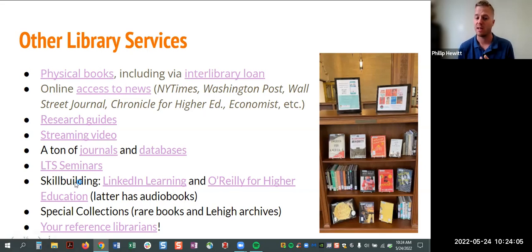And for skill building, related to this as well, there's a great tool, LinkedIn Learning, that you can use to learn via video. It used to be called lynda.com, and then LinkedIn bought it, and we provide access to that for everyone at Lehigh as well. And there's also a collection of ebooks, audiobooks, and some videos called O'Reilly for Higher Education that has a specific focus on computer science and coding and programming and things like that, as well as business topics. And they also have a lot of audiobooks in there that we just recently discovered. Over 1,000 audiobooks in there with good titles related to career development and business topics.